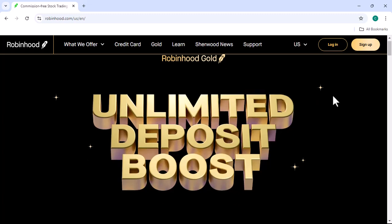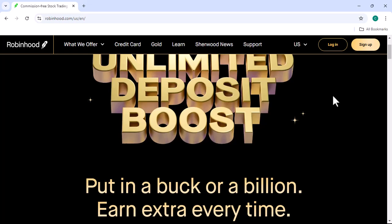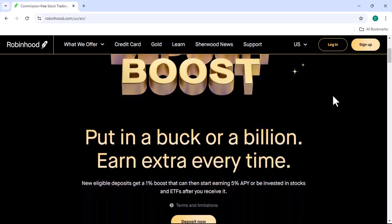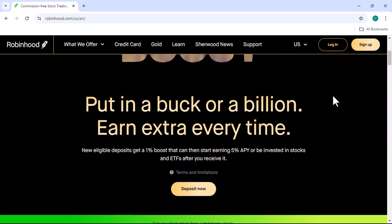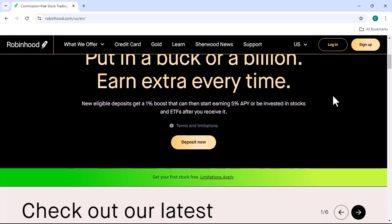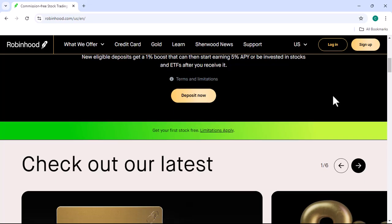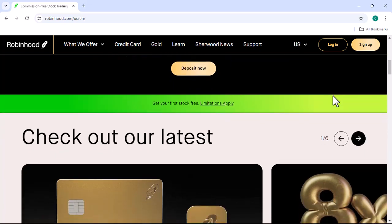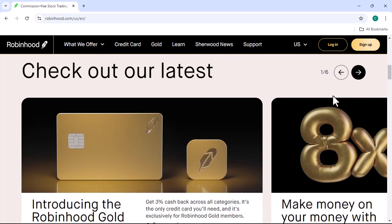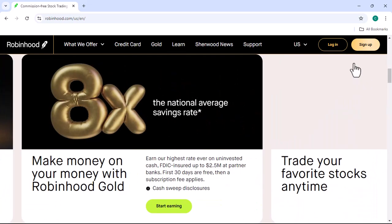Alright, picture this. You've been trading on Robinhood, maybe you've hit a sweet win, or you just need some cash for, well, life. You go to transfer those funds out, and bam! You hit a wall. A limit. A roadblock. You're left staring at your screen wondering, wait, how much can I actually take out of here? Ever been there? Or are you worried about hitting that wall in the future? If that question has ever crossed your mind, you're in the right place.